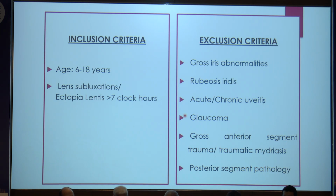We included patients in the age group of 6 to 18 years with ectopia lentis of more than 7 clock hours and excluded patients with any gross anterior or posterior segment pathology or trauma.